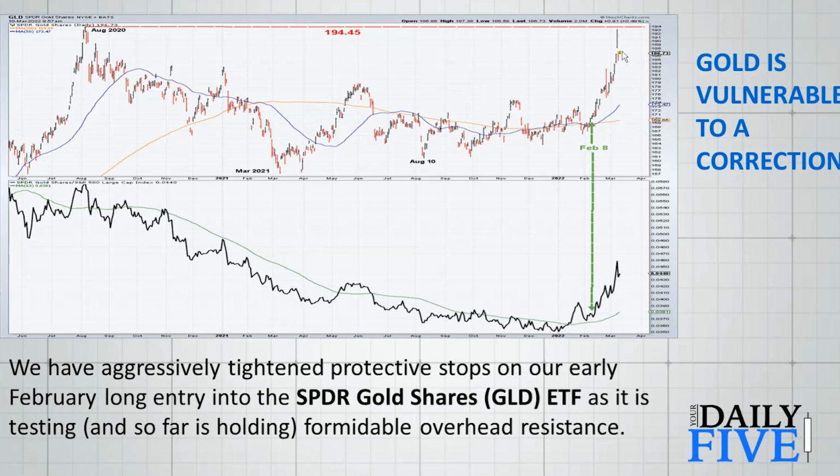And typically when you get a giant move like this and you test an old level, there's a lot of people out there that have charts. They know how to read charts, and people are taking profits here or maybe even going short if they think gold has gone too far. So if you're long gold, that's something to consider.